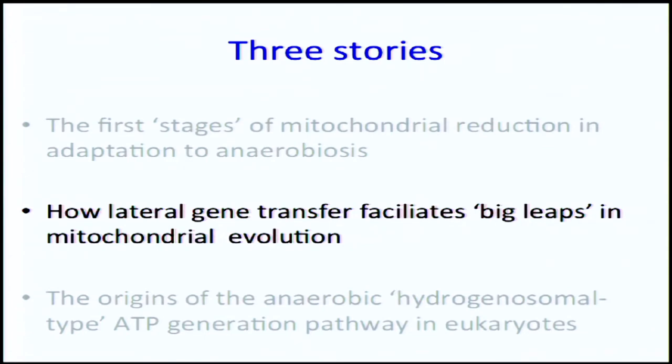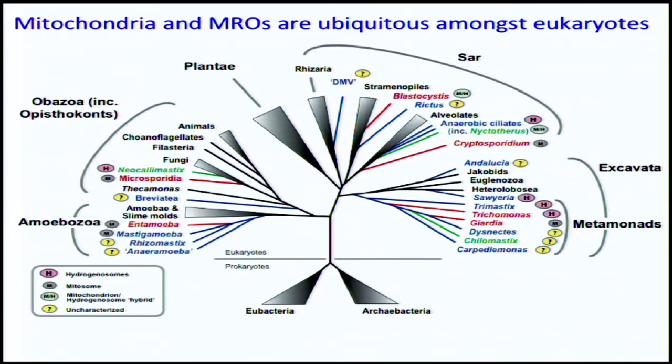The second story is just a brief vignette about what I think is important about the process of lateral gene transfer in eukaryote evolution. And here I say, in a kind of hypish way, that it facilitates big leaps in mitochondrial evolution. I'll explain what I mean by that.